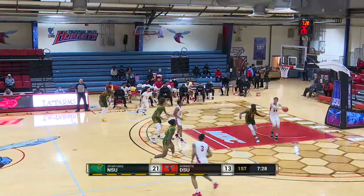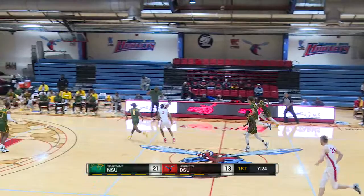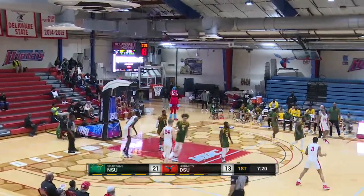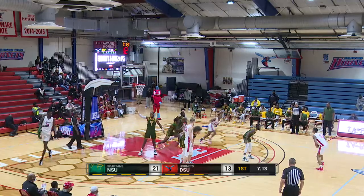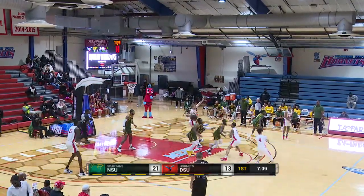They got to be careful. Pressure in the back court too. They have to get it across here for Gallo on the right side. Bounce pass down to get it to Carter on the Hornets side of the court. But there was a four-man pressure in the back court there on Delaware State. Martez Robinson goes right side to Miles Carter. 7:10 left in the half.